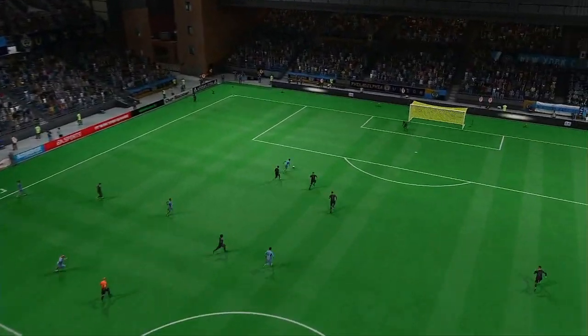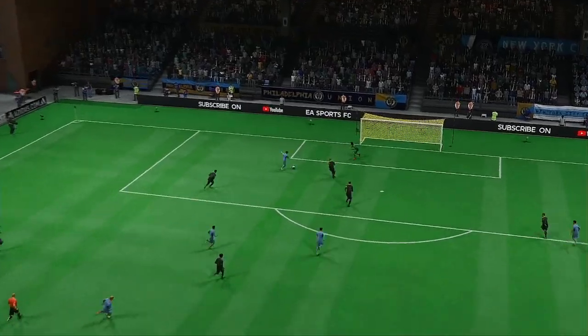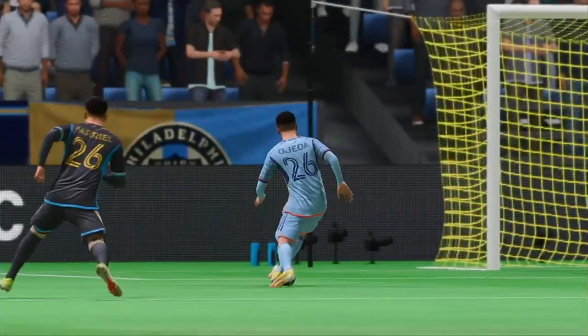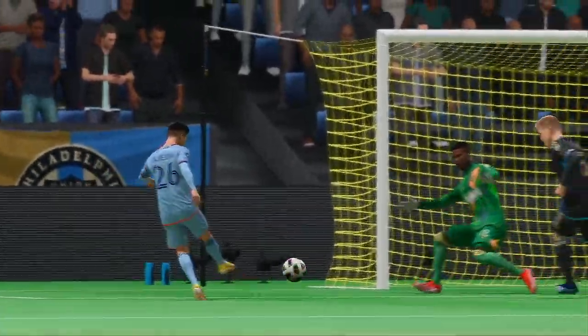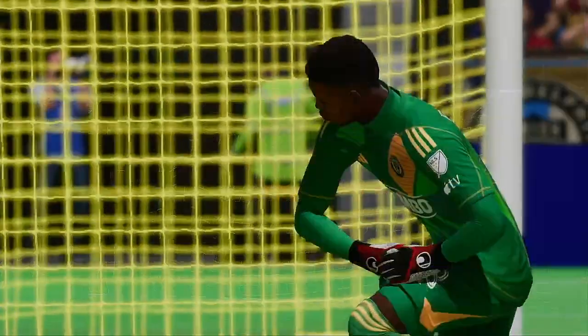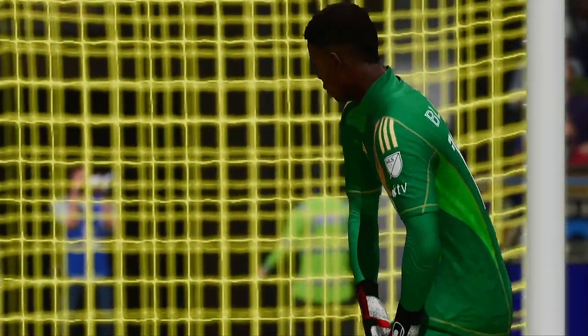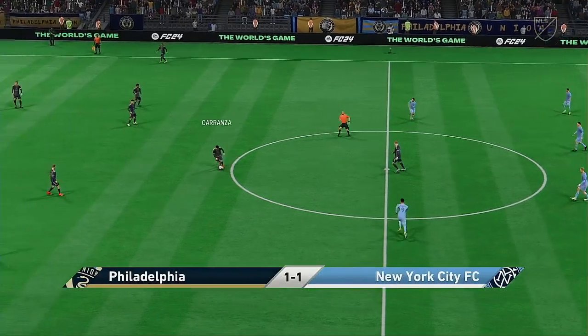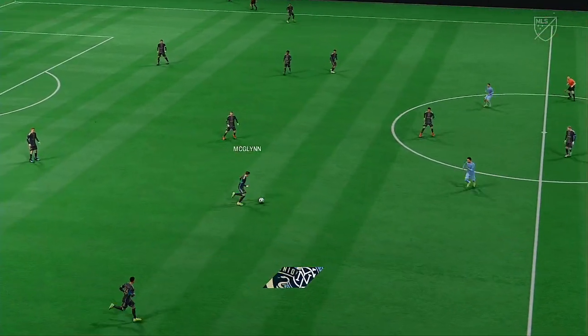Well, we can have another look at that now, and it's a decent finish, but the goalkeeper's got to cover that near post. He's had time to react to the shot and just didn't. And you can see why he's so annoyed at himself. So it's 1-1 as the ball gets rolling again.